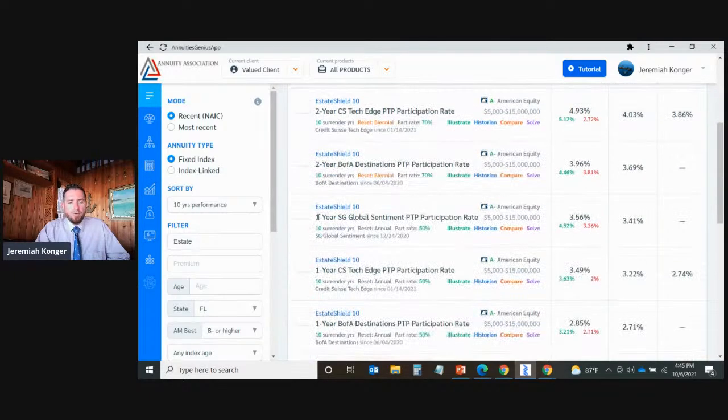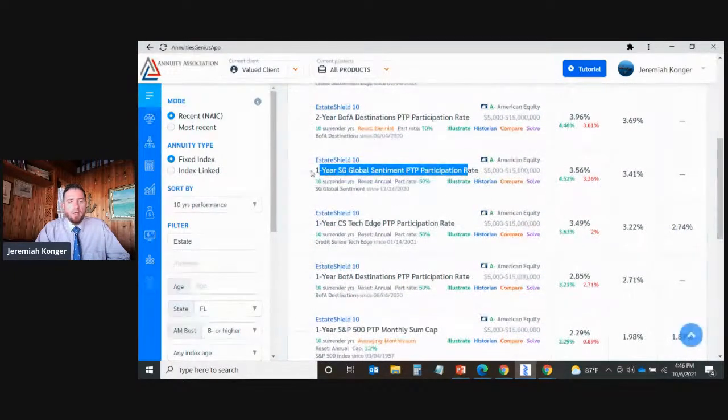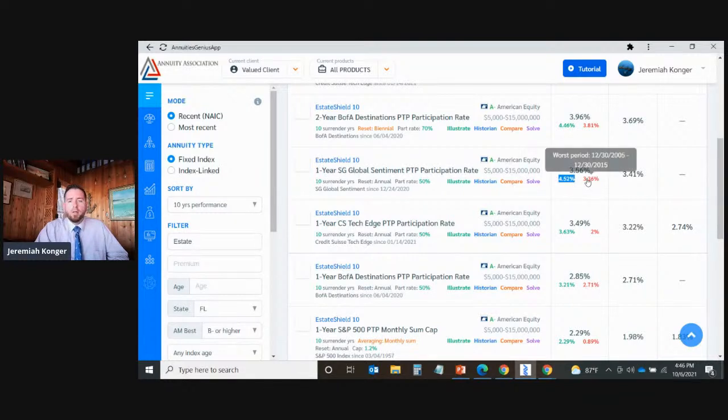And then we'll start to see the 1-year strategies come into play. We'll have the 1-year SG Global Sentiment here as a prime example. The 1 year has a 50% participation, bringing the average annualized rate of return over the last 10 at 3.56, highest 10 at 4.52, lowest 10 at 3.36, and average over the last 15 at 3.41.